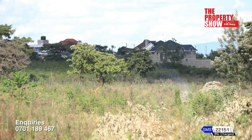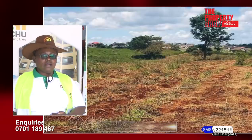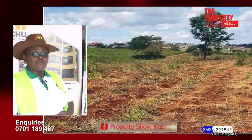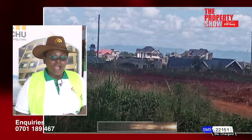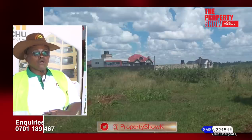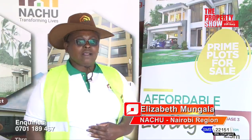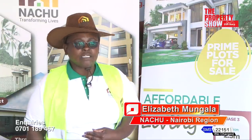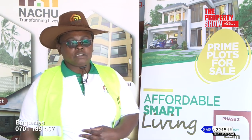So investing in the land now, you're not regretting it. We're offering it at half the price the current people selling land there. We are offering it at 2.5 million for a 50 by 100 plot, whereas our competitors around there are doing it at 5 million, majority who are just going low. However, ours, we've done that because, again, we want to reach our target client, the affordable security of tenure to our cooperative members.